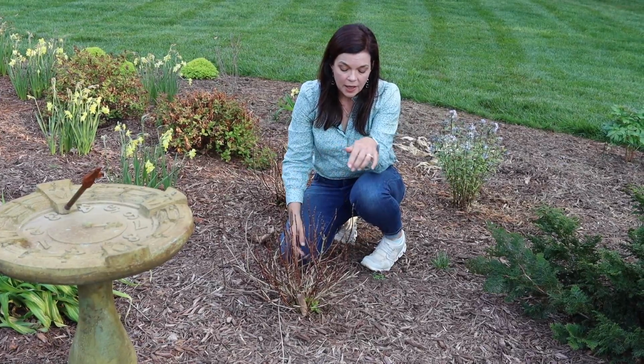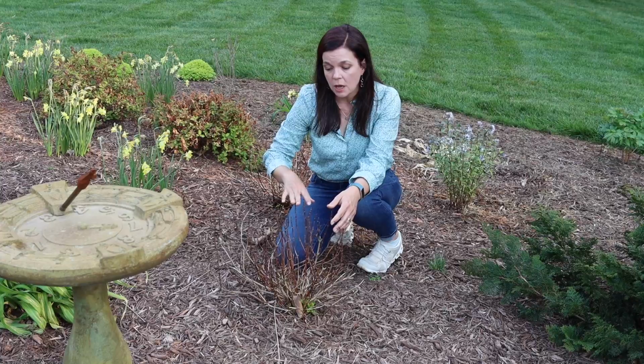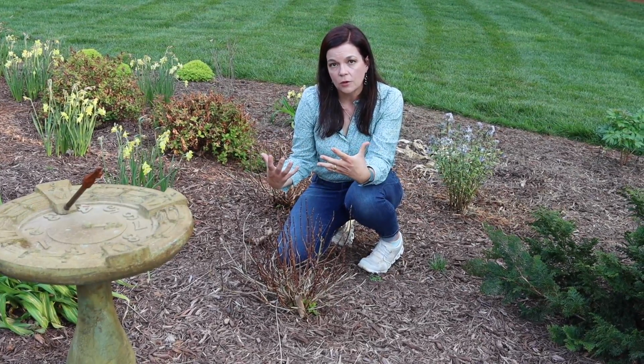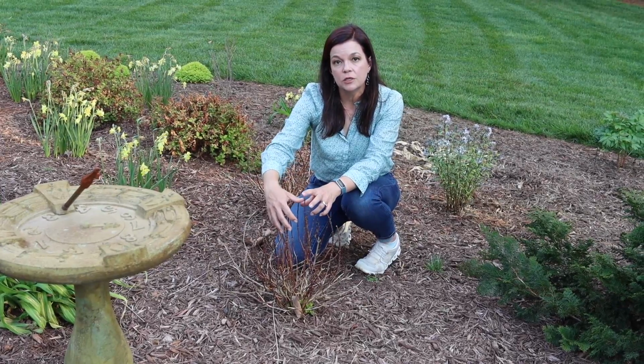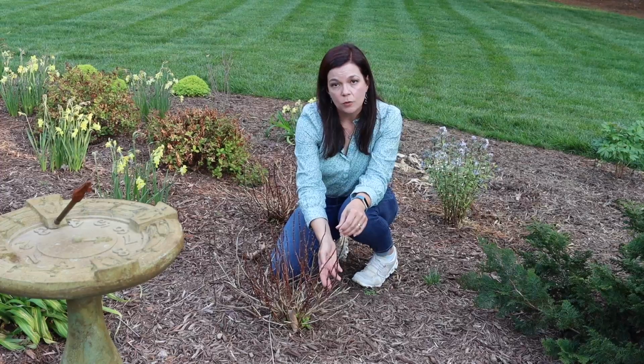I'm not gonna prune it. I've got good growth down in the bottom. I don't know what this is going to do up here at the top, so we're just gonna leave it and see what happens. Once it flushes out completely, and if these stems then don't flush out with new growth, then I will come in here and I will trim it back.